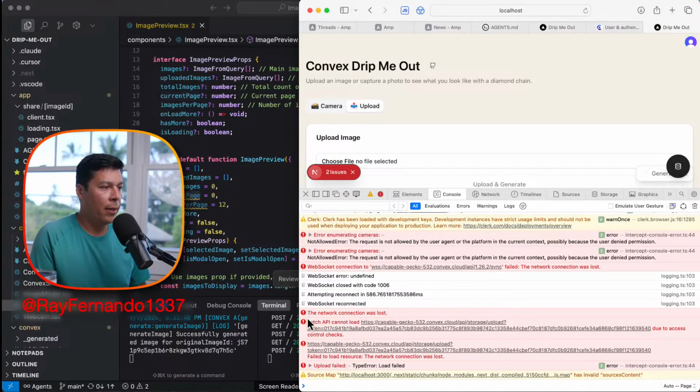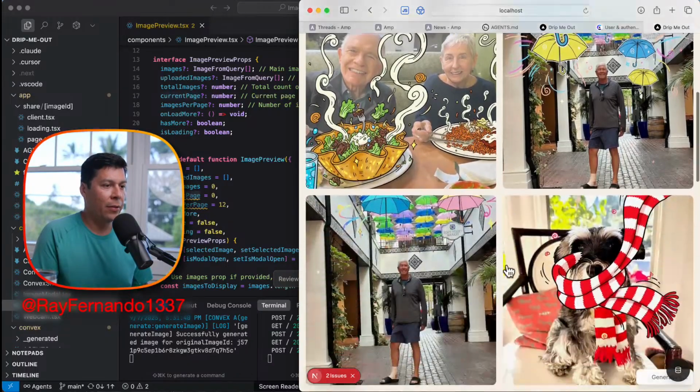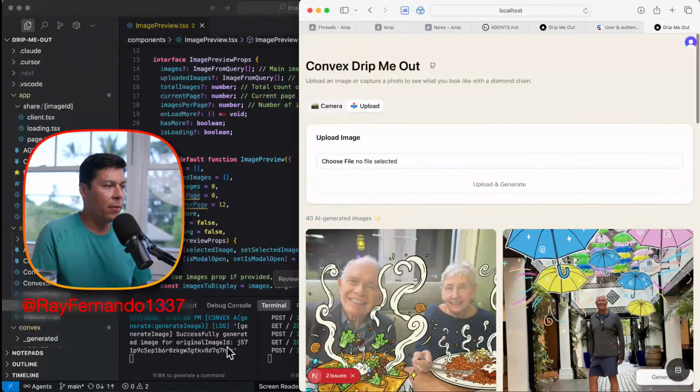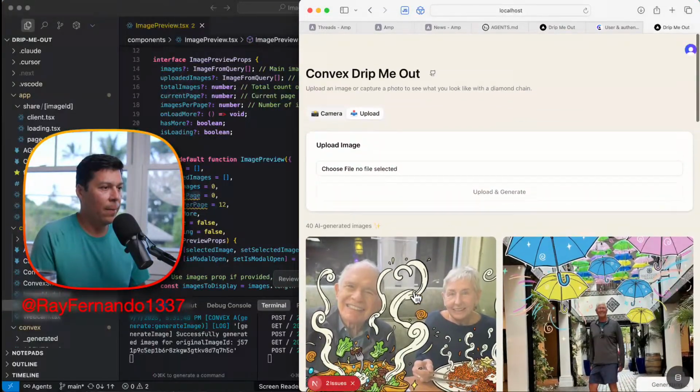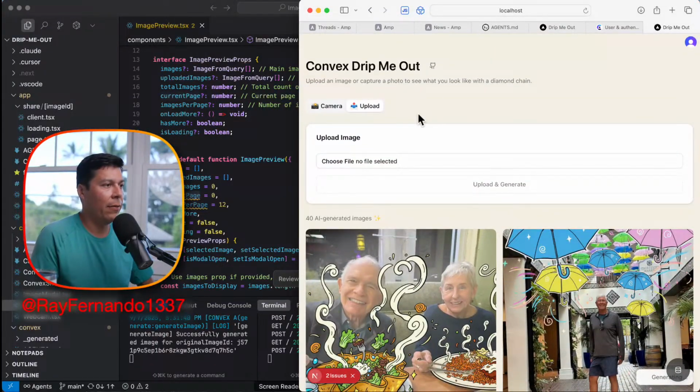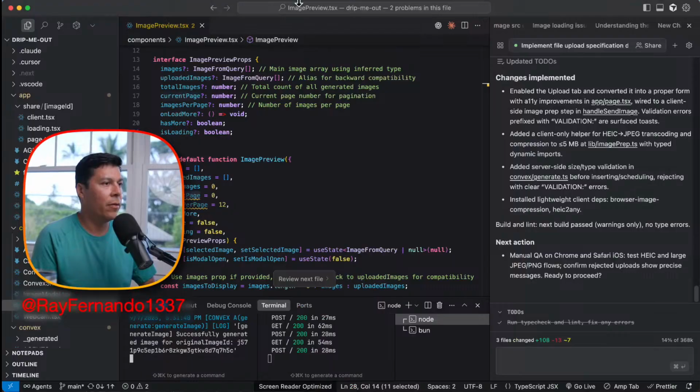somehow the network connection gets lost. So I want to see if it can fix this bug since we have a bug here. So users will have to retry again, but it's kind of ungraceful as far as an error. Also, the generation says it's successfully generated, and we don't show the generation in here after it's been generated. Okay, so there are two different bugs here.